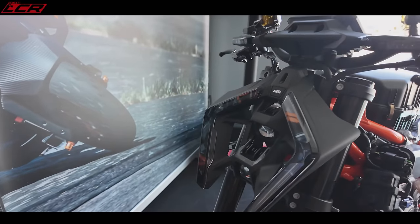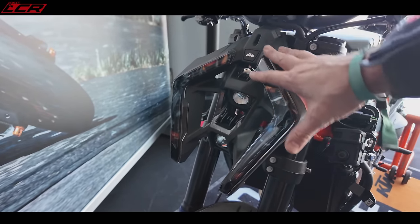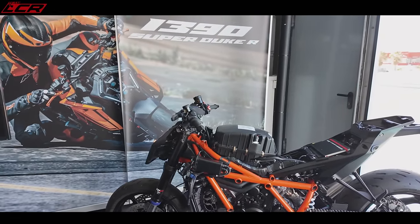The headlight is 750 grams lighter than the old unit, and I've got to say, I really like the look of the new headlight. 750 grams saved right at the very front of the bike, so it's a lot of weight saved right at the very end of the machine.